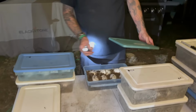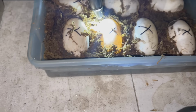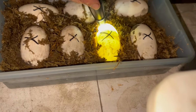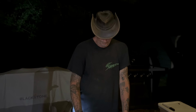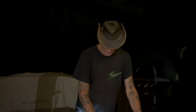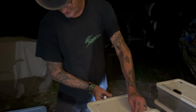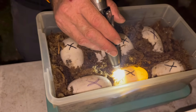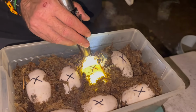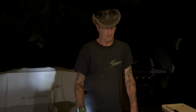How many are there? 7 in this one. Boom. Good, good, good, good. All pretty early, but good. Beautiful banding. They're still early, it's still a week. But some of them are pretty far along, actually.